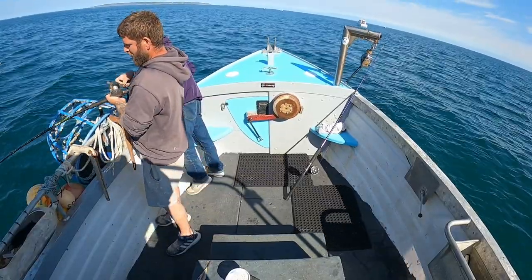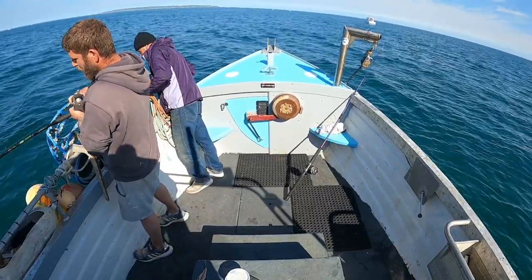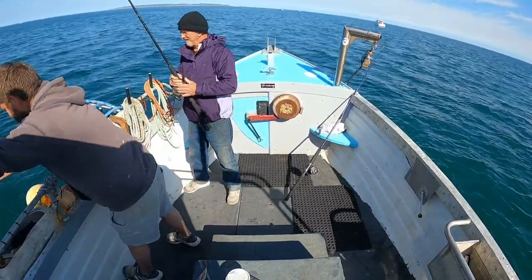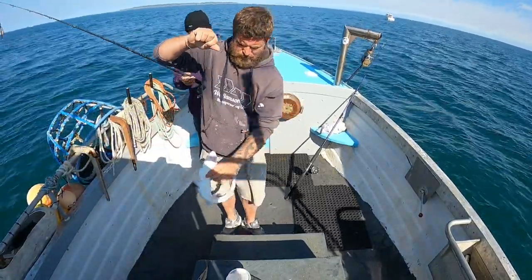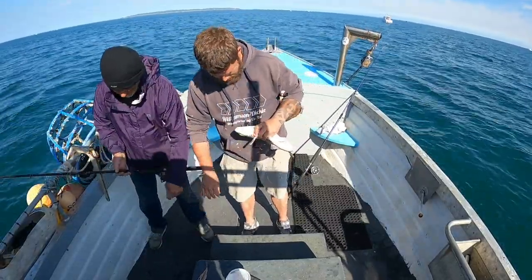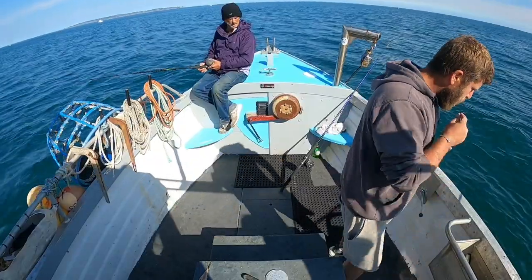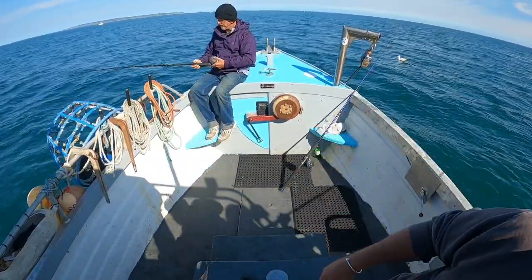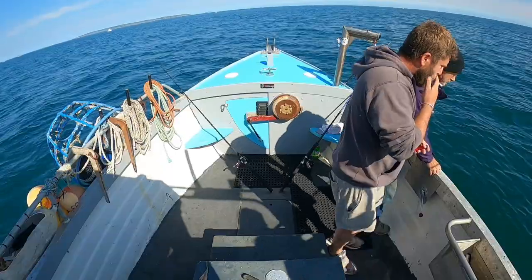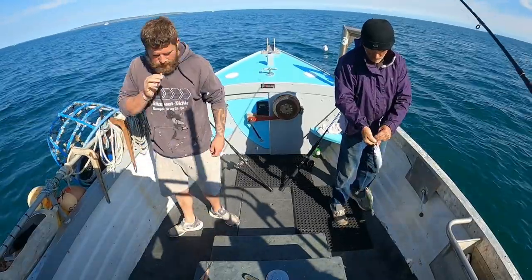Right, guys, fish on. Not sure what it is. Definitely not a dogfish. Oh, it is a dogfish. Dogfish number two. I can see you snapped my line there. Keep weight there. Come on, reel up, reel up. Keep the weight on it. Reel up, tail, reel up, tail. Go on, just there. Get it in. Well done.